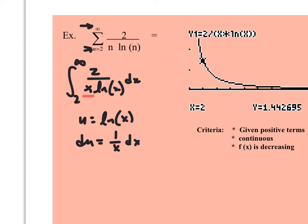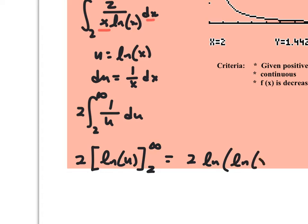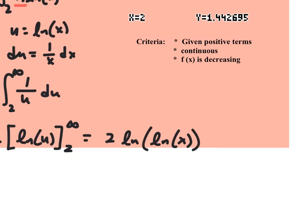So I can take the 1 over x dx. That becomes du. I'm going to factor the 2 out in front. So I'm going to go from 2 to infinity of 1 over u du. Therefore, when I integrate, I get 2 times the natural log of u evaluated from 2 to infinity. But recall that u was the natural log of x. So I've got 2 times the natural log of the natural log of x from 2 to infinity. So I'm going to use improper integrals to evaluate that, which would yield this for me.